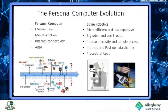And if we want to predict the future, all we need to do is look at what happened with personal computing over the last 40, 50 years. It started off with Moore's law that said the capacity of transistors and a lot of the chips are going to exponentially increase over the years, which we've seen. We've seen the miniaturization of the computers. But the two most important things, I think, were the internet connectivity and the apps that have come up. When one computer can talk to another, it changed the whole environment. We can now communicate, plan, do things in a completely different way than what we did 20 and 30 years ago. And we've got these specific apps that are out there for just about everything, Google Maps, and you look at Facebook and YouTube and all the other things that we have access to.